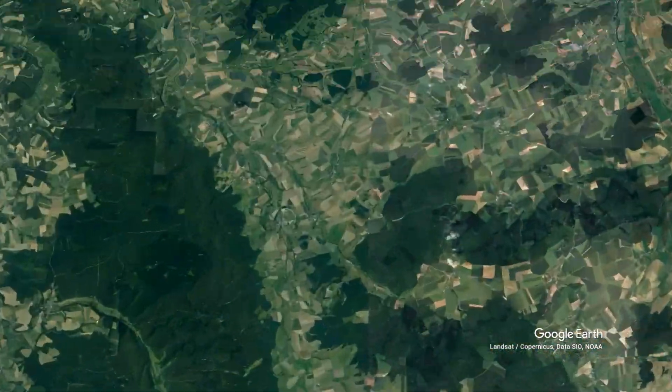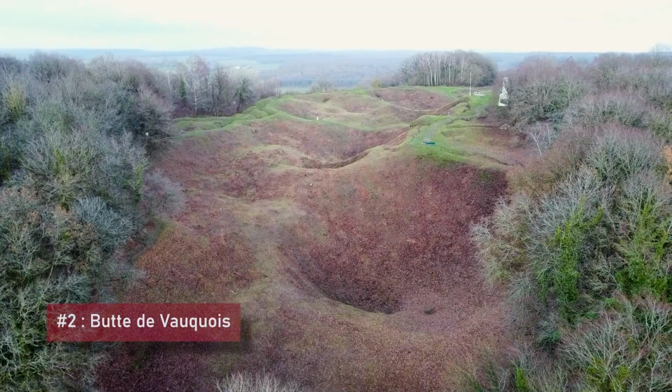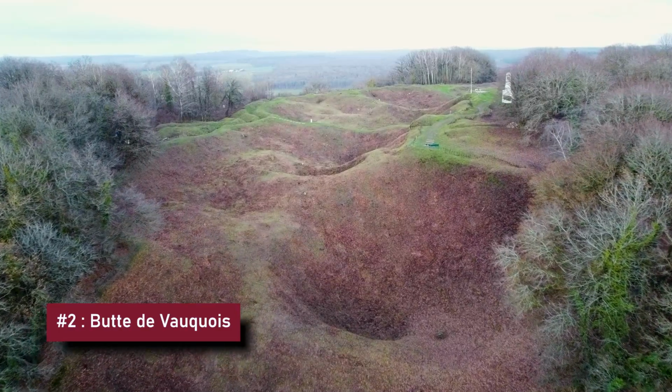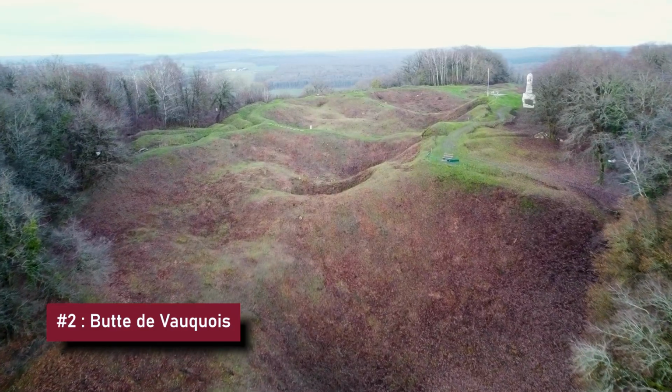Second on our list is perhaps one of the most stunning sights to be seen anywhere on the Western Front, the Butte de Vauquois. Now, whilst this isn't a well-known American battle like the others here on the list, it's very much linked to the American story of World War I, and the site itself is simply spectacular, making it a true must-see location.